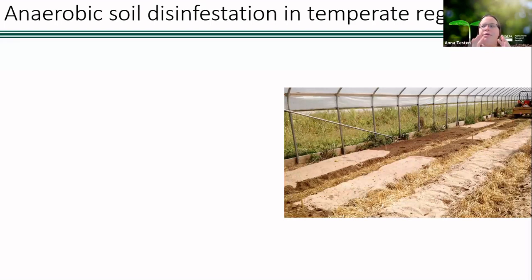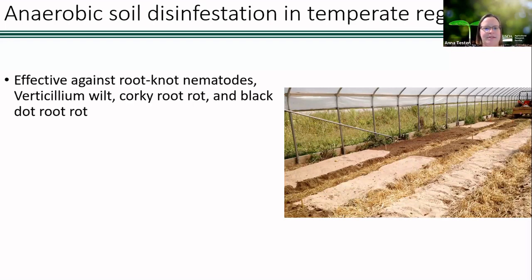Now, other disease management strategies like soil solarization don't really work very well in Ohio, and I'm assuming they also probably don't work very well in Nova Scotia, because those rely on having solar heating to heat your soil from the sunlight, and it just doesn't get warm enough here to do that. But ASD is less dependent on temperature than these other practices. And luckily, this practice is effective against all of the pathogens that we have been finding in high tunnels.